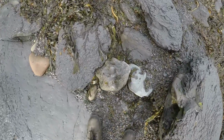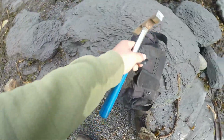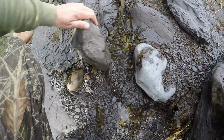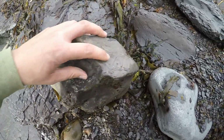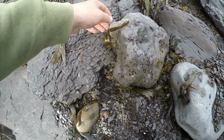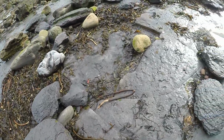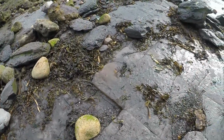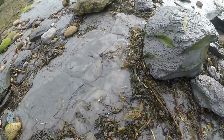Big block just near my foot, not sure what it is. Don't think it's anything, but just put my things down. Let's have a look. No, that's just calcite. I thought that might have been a vertebrae, but no, it's not. It's just a piece of calcite. There we go, that was getting me excited. Just got to go a bit careful just over these rocks.